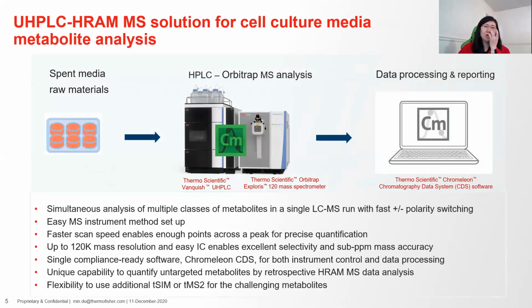Here we talk about the UHPLC-HRAM MS solution developed in the group for cell culture media metabolite analysis. And as Denis showed in the previous presentation, we utilize the combination of the UHPLC as well as mass spec for this analysis. In the method I will show later on, we use the Thermo Fisher Scientific Vanquish Horizon UHPLC connected to the Orbitrap Exploris 120 mass spectrometer. And in terms of data analysis, we use the Chromeleon data system software.